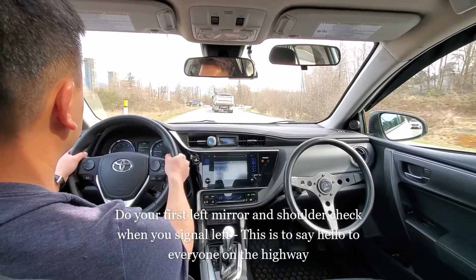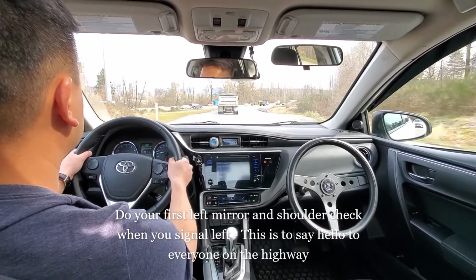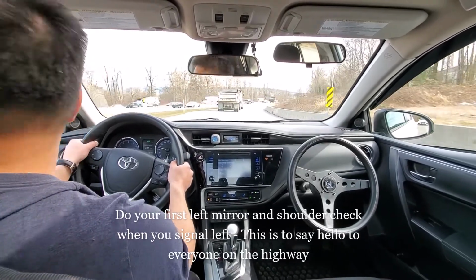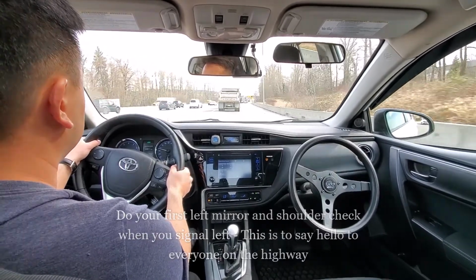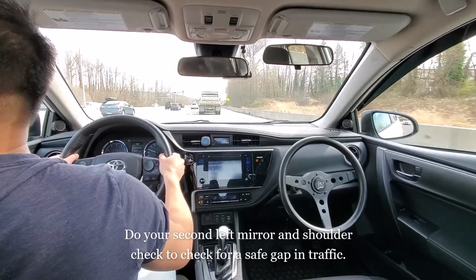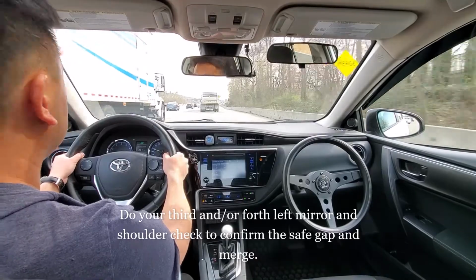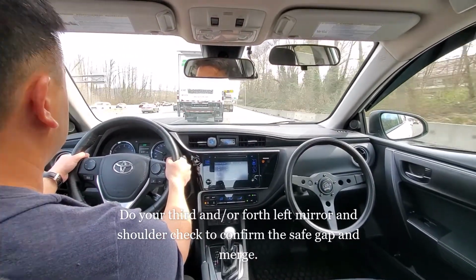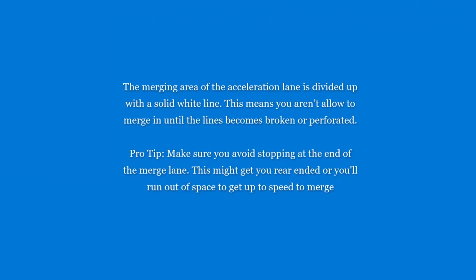Okay, so second attempt, remember it's 3 to 4 shoulder checks. Your first one is when you signal. Okay, there's the signal for a shoulder check, just to say hi to everyone. Second one is to identify a gap. Third one to confirm the gap and merge. Don't forget to turn off the signal.